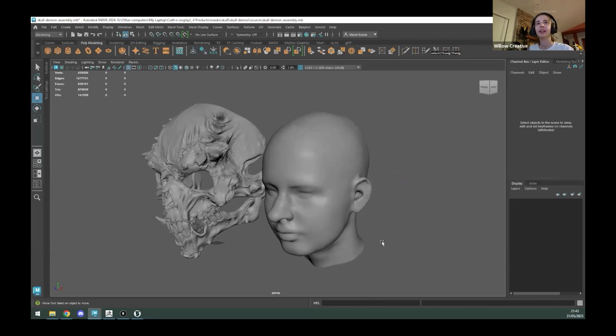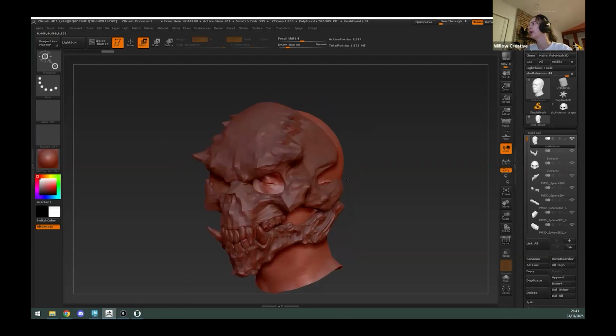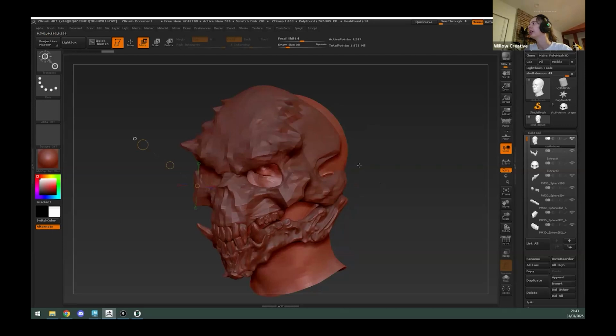And yeah, Nomad Sculpt is basically the free version of ZBrush that is also very accessible for beginners who want to learn more organic 3D modeling.